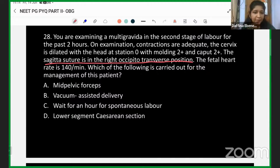But what has happened here? It must have been an occipito-posterior that has mal-rotated and resulted in a right occipito-transverse position. So what is that condition called? It is called a deep transverse arrest. That is why even after 2 hours, in spite of adequate uterine contractions, the head is not coming below station 0. When there is a deep transverse arrest, what is the immediate next step? It's not going to come past the right occipito-transverse position. Already the baby has developed caput, already the baby is having molding. So there is significant fetal distress for you to proceed with the lower segment cesarean section. So what is the treatment for deep transverse arrest? Lower segment cesarean section. The sagittal suture will be in either the right or the left occipito-transverse position.